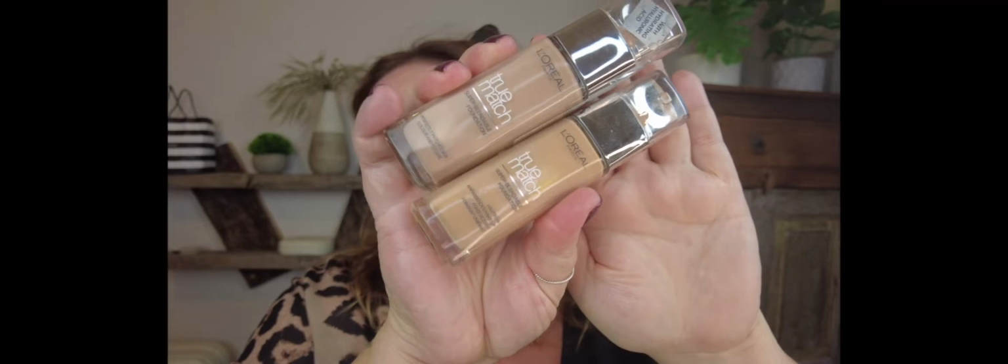Okay, so I'm going to use L'Oreal True Match. I've got 4N and 5DW. I've got the neutral, the warm, and the dark. So I'm just going to mix that, mostly more of the 4N. I've got that all over my face with my finger.